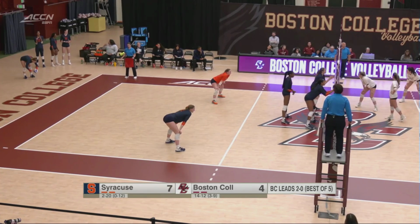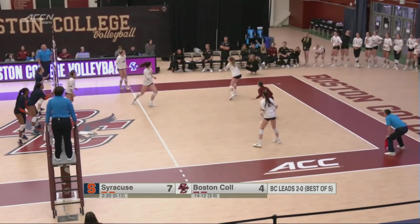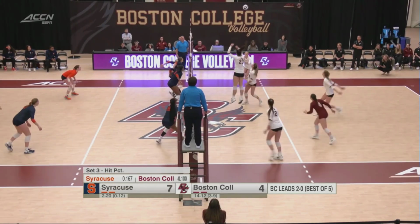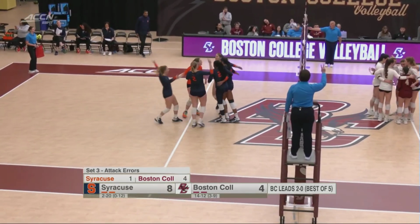Well, really good start to this third set for Syracuse. And so much we talk about the errors. The errors have come down early on in this set. They've done a nice job. Hoppus off the block. Petrie back to Hoppus. And the block in the net? No. Double contact on the set. Wow.